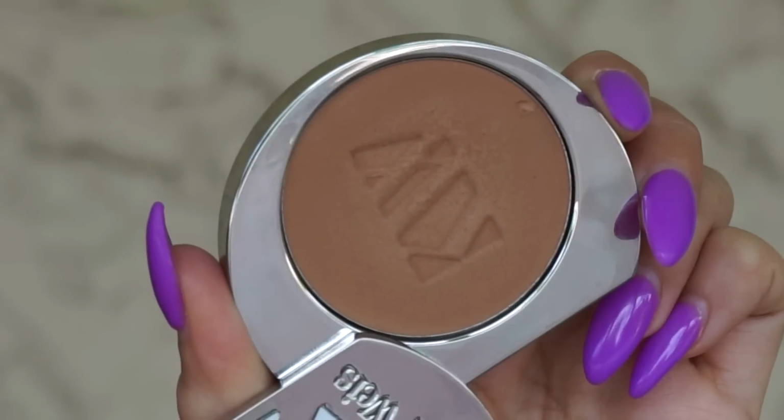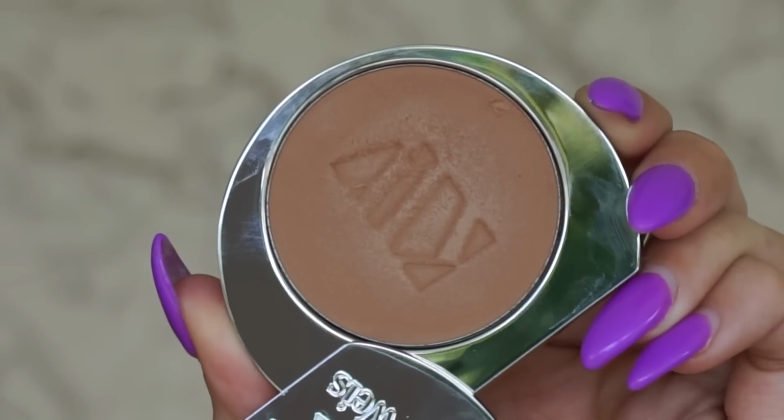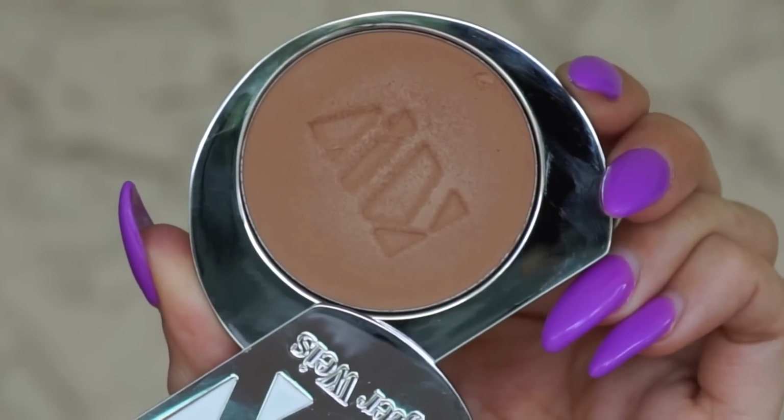Swivels open, these beautiful metallic compacts, and this retails for $58. But they do also have refills, as always, which look like this, but they're not going to come in plastic. They're going to come in like a cardboardy material. This is just a tester that was sent to me, and those are $36. So as always, you save with the refill system from Kjaer Weis, which is fantastic. It's also a sustainable method as well.